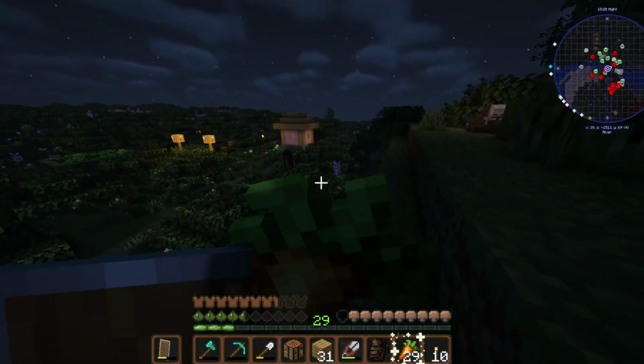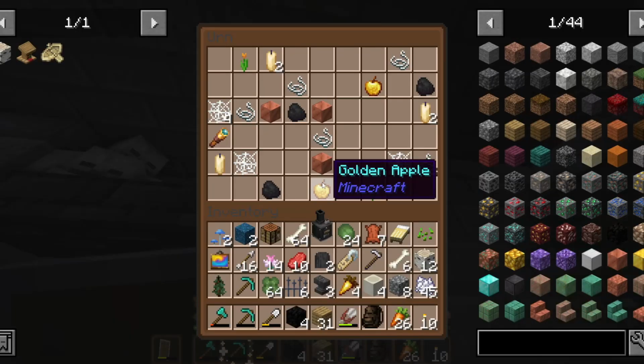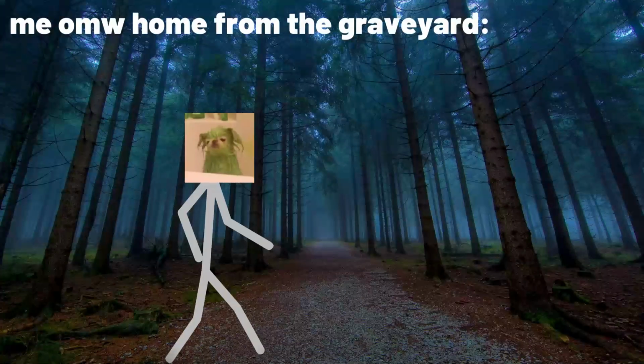Oh my god. What the fuck is that? You scared me. Is there anything in here? Oh my god, a spyglass. Oh, a hand. That's nice. I made it out alive. That wasn't as scary as I thought it was gonna be, actually.